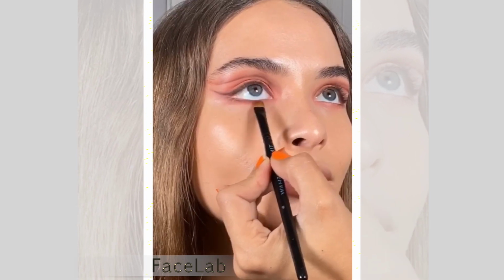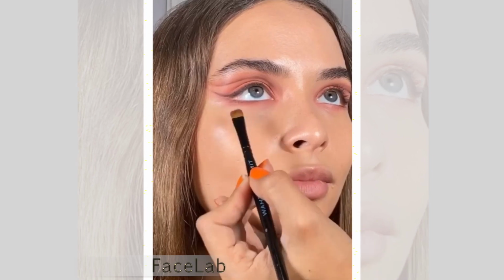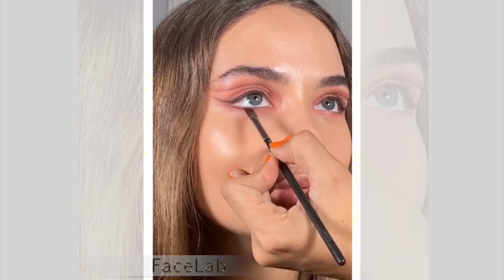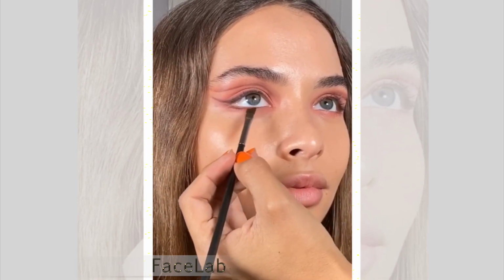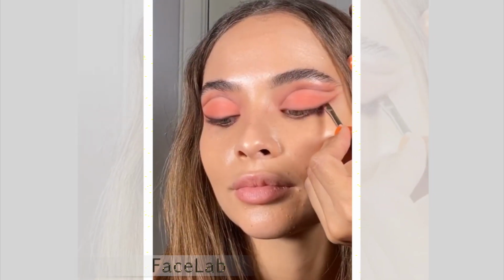When it comes to eye makeup and cut crease, I pay a lot of attention to details and small movements. Same as before, I'm using an angled brush and a darker eyeshadow to define the bottom lash line with small movements. Now we're moving to a slick liner moment.